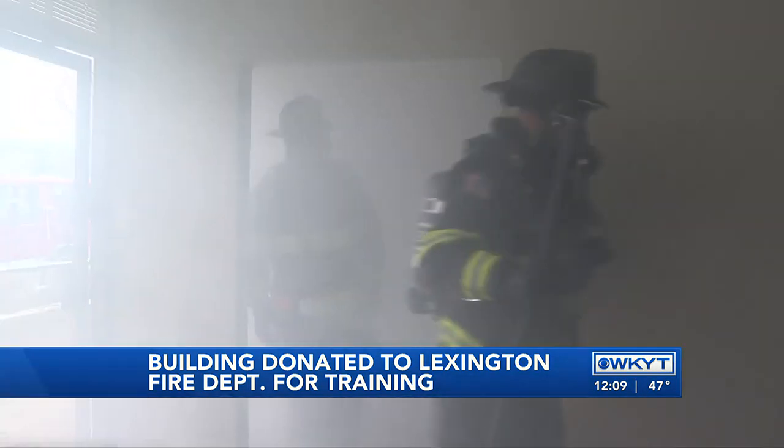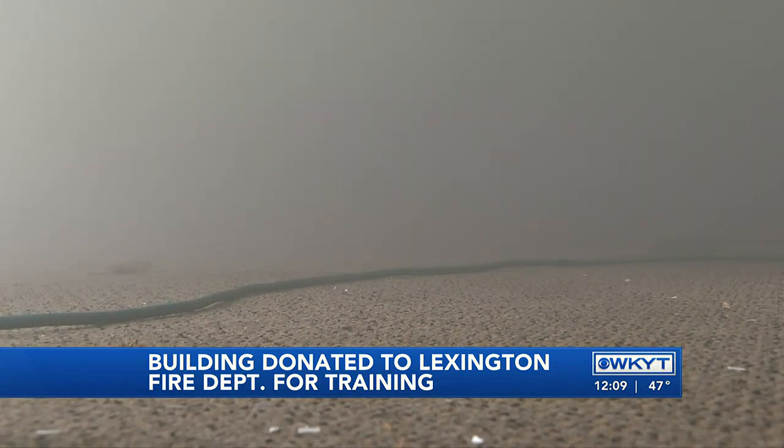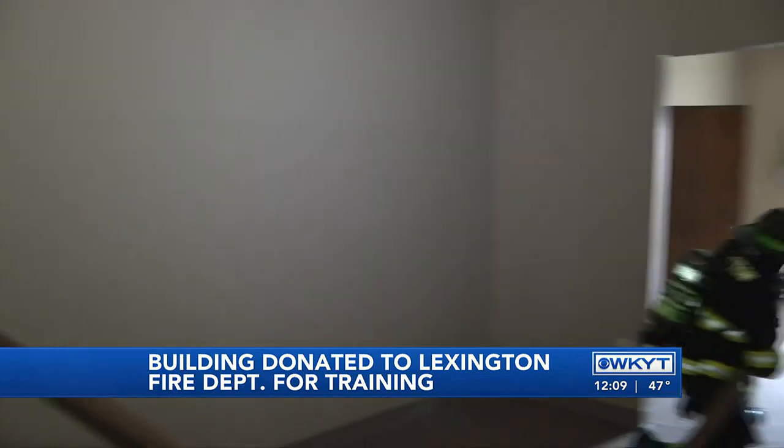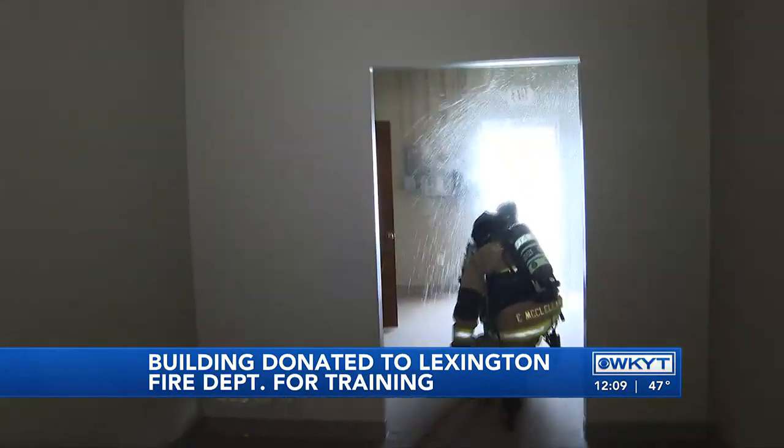As they progress through these weeks, he says they'll move on to more advanced exercises. Chief Sauce says they can try to recreate things at the training academy, but moving through a real-life building presents them a unique learning experience that would otherwise be too costly. So we can damage walls, we can breach walls, we can breach the ceilings, we can breach floors if we have to, not necessarily in this structure, but in other acquired structures. We can practice techniques that it's hard to replicate on the training ground.